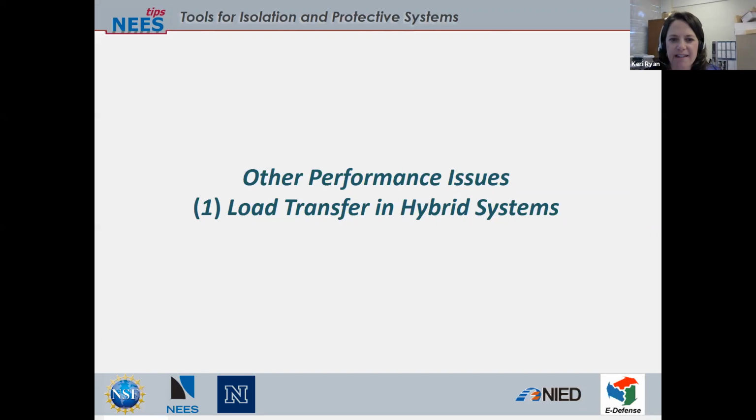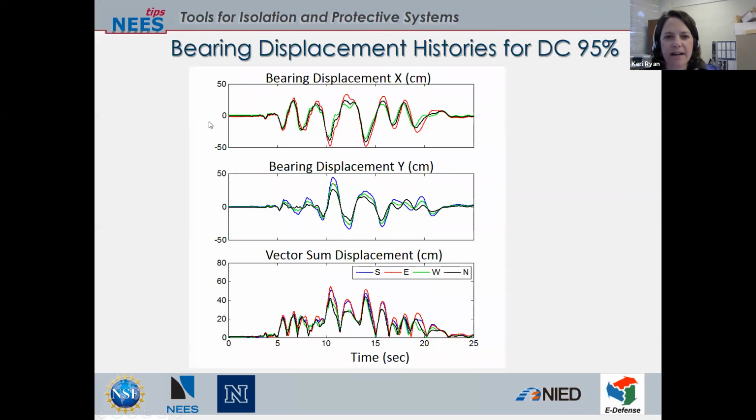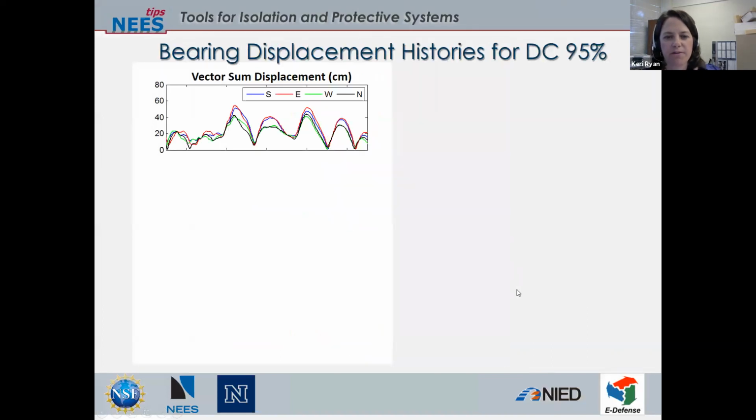The first one is this issue which I call the load transfer, which was specific to the hybrid LRB system of lead rubber and cross linear bearings. I'll show you some histories. These are displacement histories of the bearings, each of the 4 lead rubber bearings. You see some differences due to torsion, but you can see the long period effect in there. And in this bottom plot I've taken the vector sum displacement, so that you see in each bearing the displacement peaks that were observed, okay?